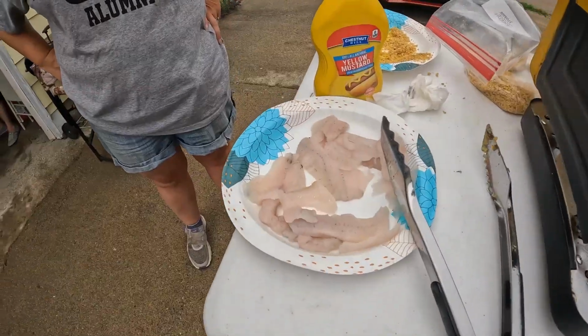Now that's how we're gonna cook these fillets too. Some of them kind of got frozen together and they got tore up, and there's not a lot of meat down there. But we're gonna bread those up, get them all mustardy, is that a word? And then we're gonna bread them up and we're gonna cook it the same way. Should we do that right now? Yes. All right, let's do that.